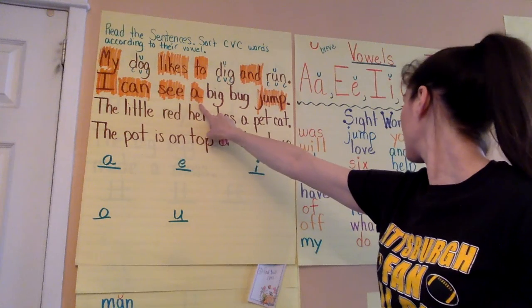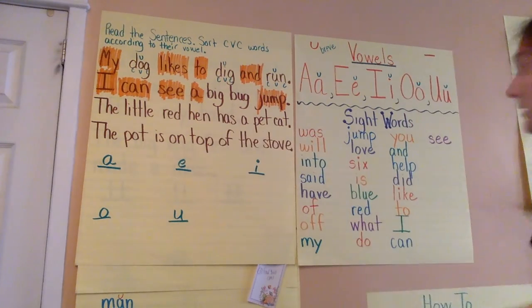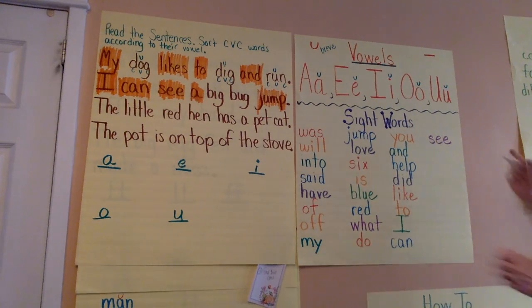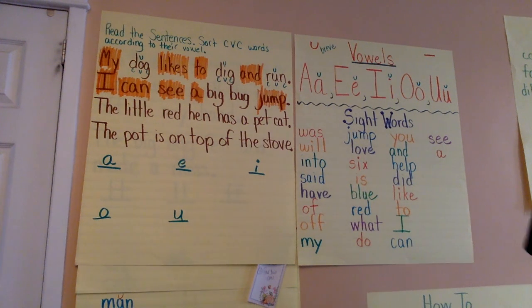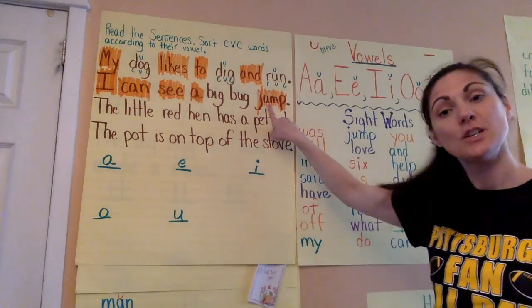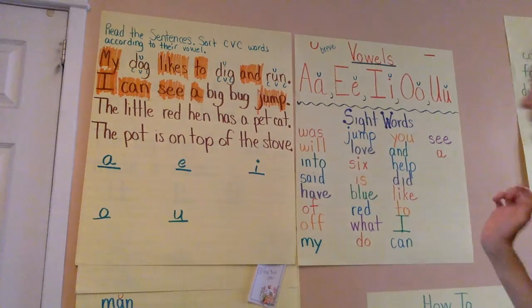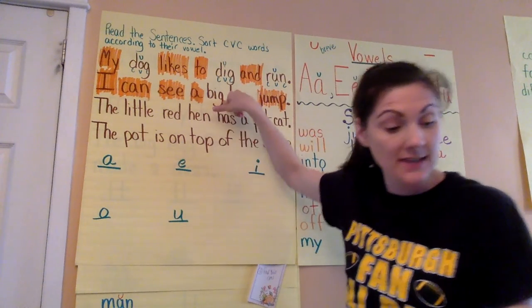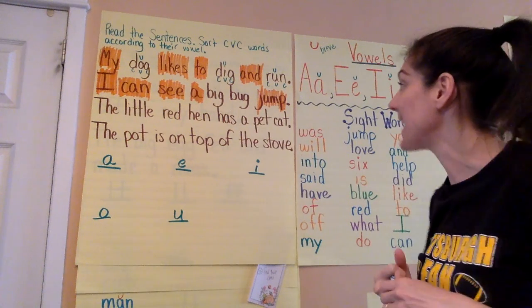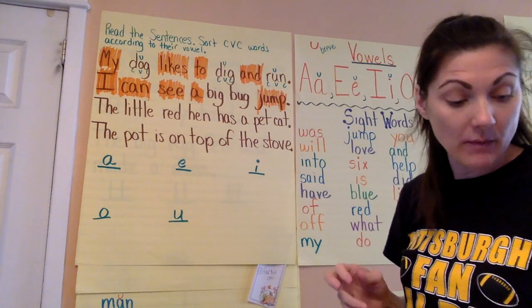Next word, a. Add that over here. And then the last sight word that we have in that sentence is jump, which we already have here. So those words in between are consonant, vowel, consonant words. Let's sound those out. Ready? And we can code them also.